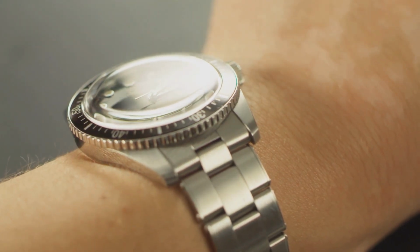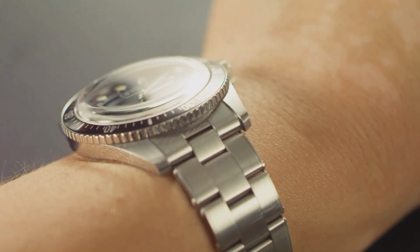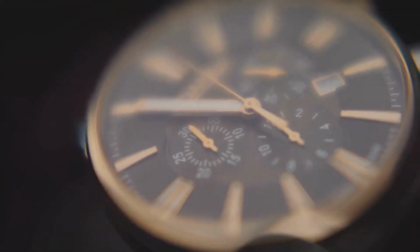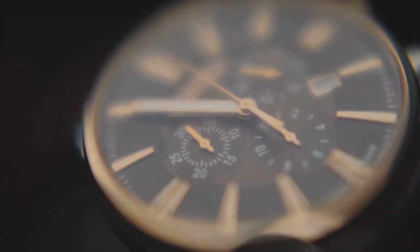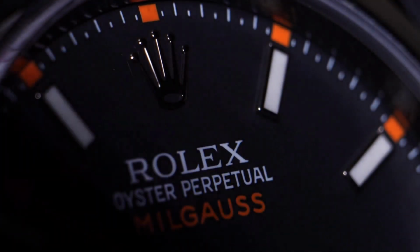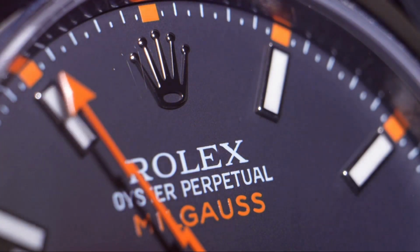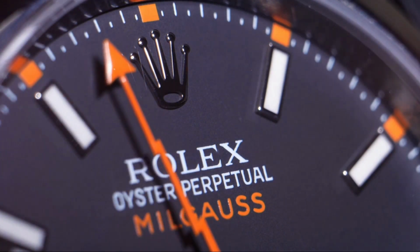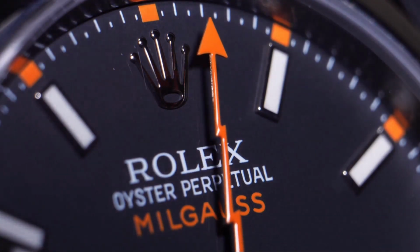From the sporty Daytona to the timeless Submariner, from the classy Datejust to the bold Explorer, and the elegant GMT-Master, these Rolex watches have consistently shown potential for significant appreciation over the years. As the popularity of these watches continues to grow in the global market, their value is likely to escalate even further. We hope this video has been informative and given you some food for thought for your future investments.